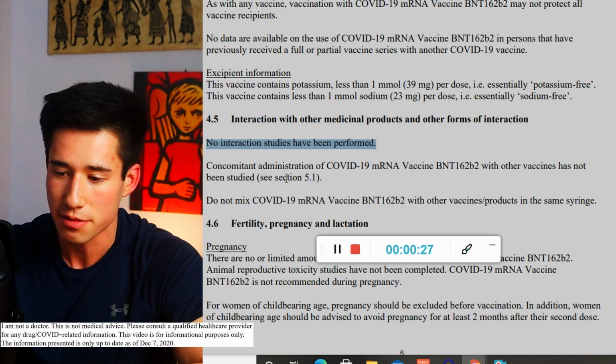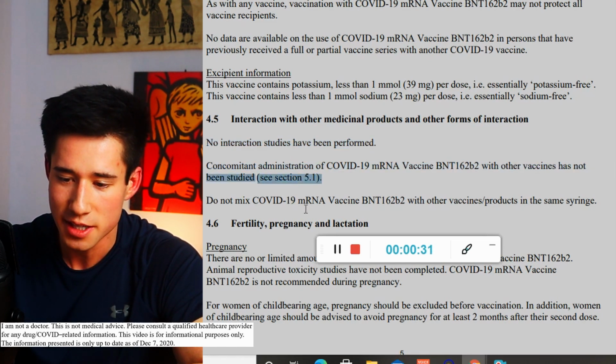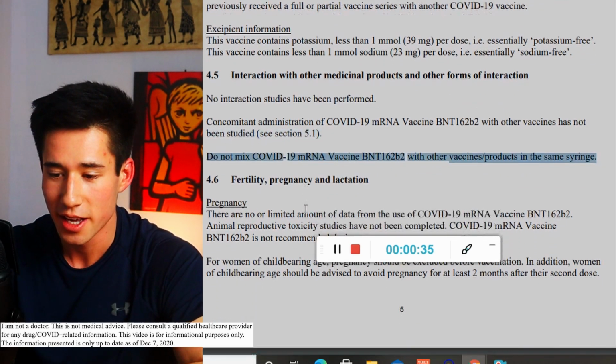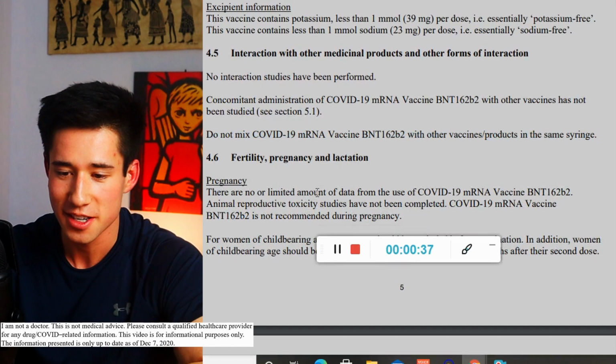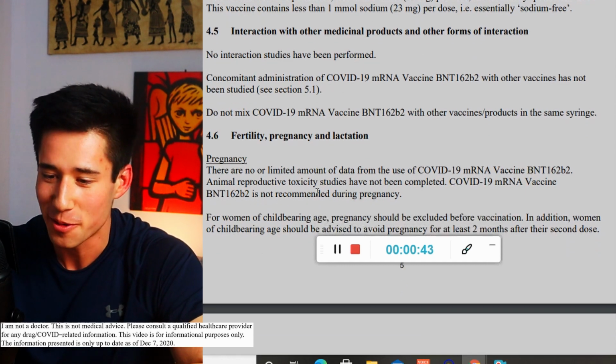No studies have been performed, obviously. Don't use it with other vaccines. Don't mix it with other vaccines in the same syringe. That would be interesting. Imagine mixing your COVID vaccine with your shingles vaccine for that double protection. But yeah, they don't want you to do that.